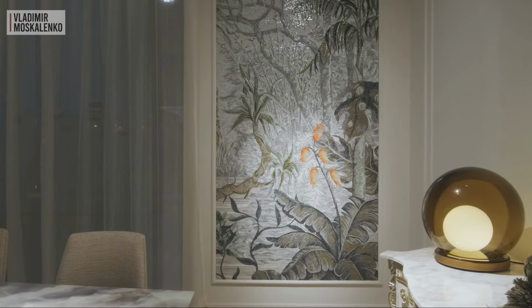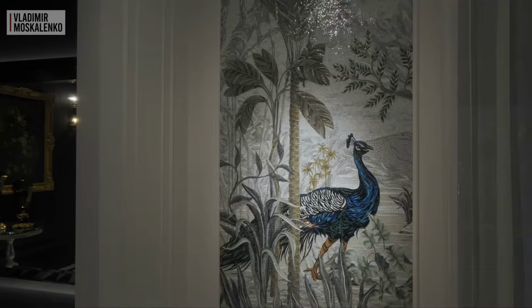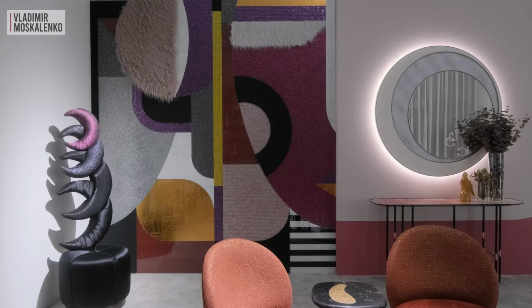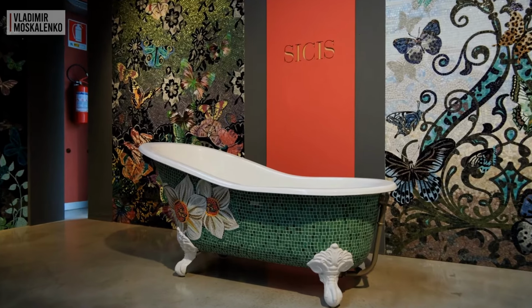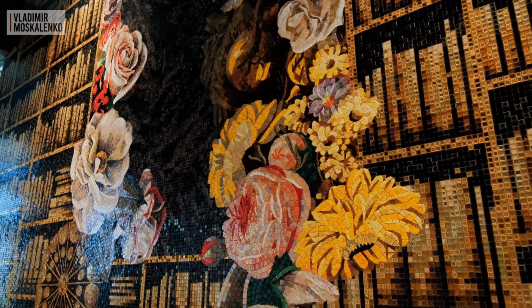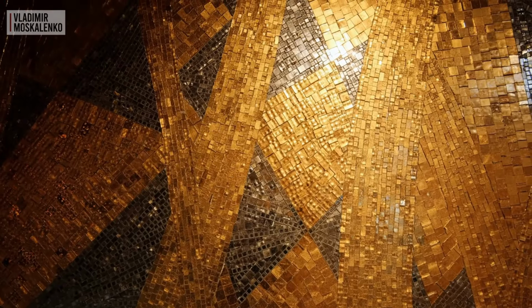Of course, I have talked many times about this material, about the new products at the exhibitions, at Sicis, at the Milan Salon, and, of course, in a large report from the company's showroom. However, due to the brightness of the material and its expressiveness, it can sometimes be difficult to imagine how to apply it. So, make yourself comfortable. Today, in this video, there will be a wealth of bright, wonderful examples that will inspire you to create your own new projects.